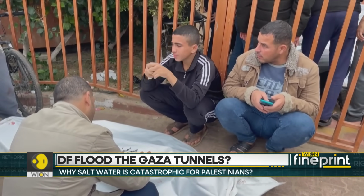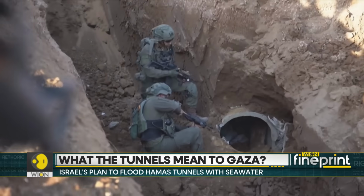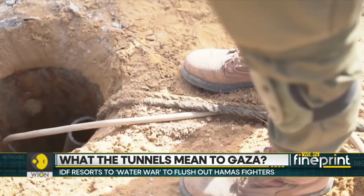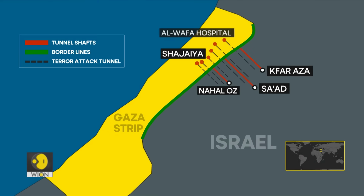But not just on the ground, the Israeli forces are now focusing their efforts on destroying the Hamas tunnels. According to a report in the Wall Street Journal citing American officials, Israel has assembled a large system of water pumps to flood the tunnels under the Gaza Strip in a bid to flush out the fighters. The map on your screens shows the tunnels found by the Israel Defense Forces during Operation Protective Edge. These tunnels are approximately 3 miles long and reach deep into Israeli territory. It is believed that they were to be used by Hamas to hold Israeli soldiers or civilians hostage.